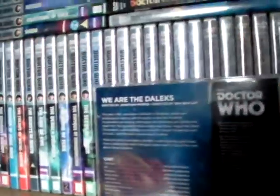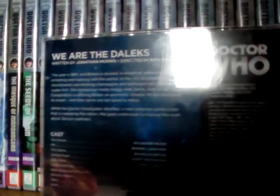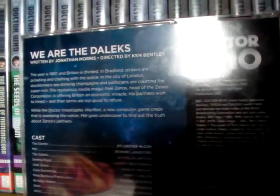And then on the back you've got the cast list as well as the synopsis for the story, so if you want to pause to try and read that, you can now.